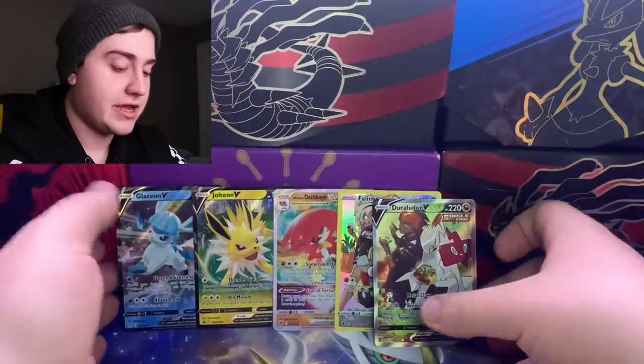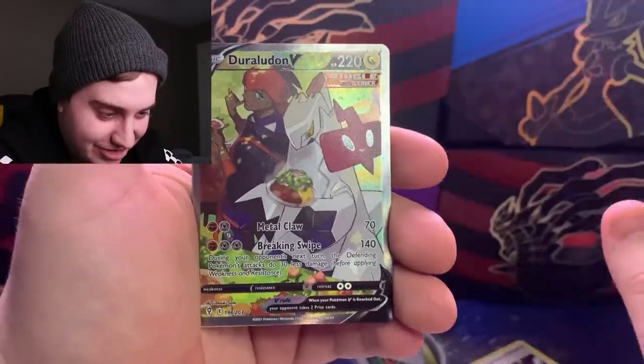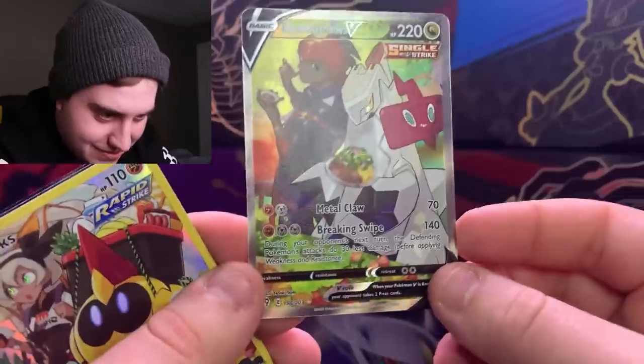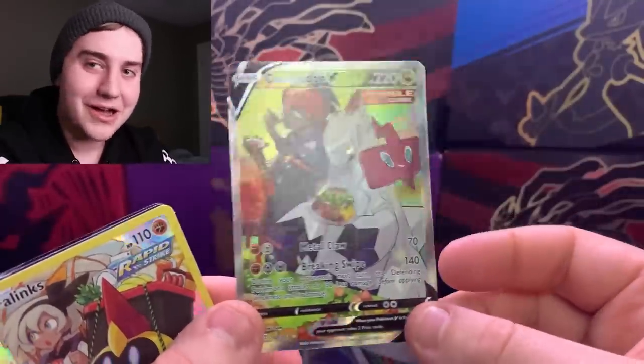Okay, so checking out the hits from today, and I know realistically you guys only saw me actually pack one of these, but I promise I packed the other ones. But let's look at this one today. Like the Duraludon alternate artwork here, that one is awesome. I'm so happy we pulled these. What makes the trip to Costco all worth it.